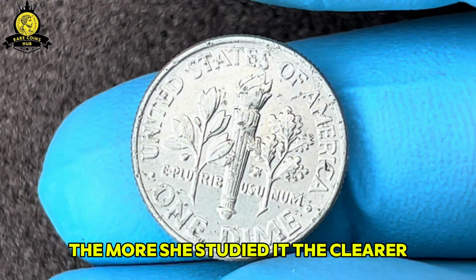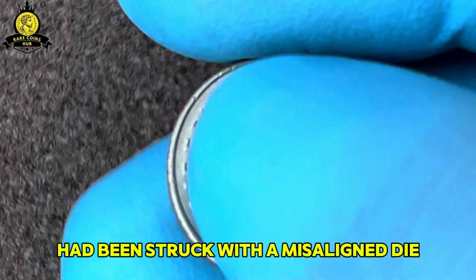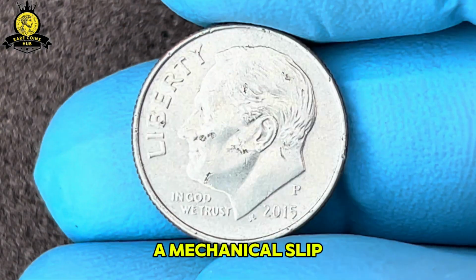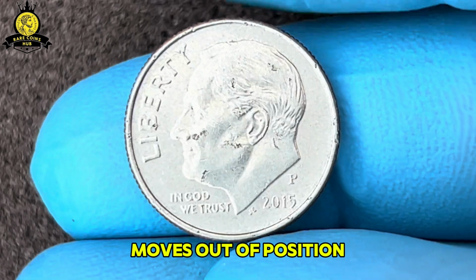The more she studied it, the clearer the story became. This dime had been struck with a misaligned die, a mechanical slip that occurs when one of the dies in the coining press moves out of position.